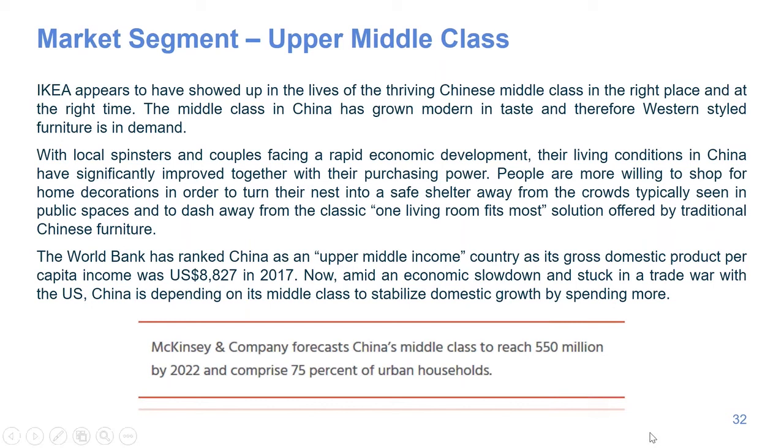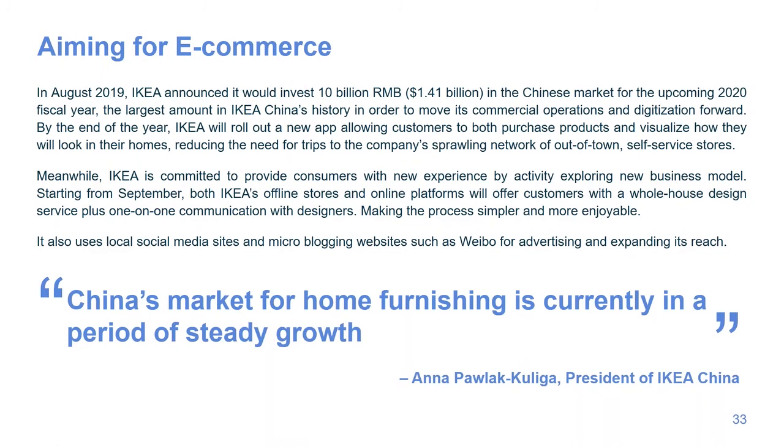Moving on to the e-commerce strategy of IKEA, we can see that in August 2019, IKEA announced it would invest 10 billion renminbi, $1.41 billion, in the Chinese market for the upcoming 2020 fiscal year. The largest amount in IKEA China's history in order to move its commercial operation and digitalization forward.